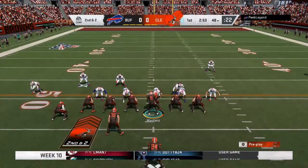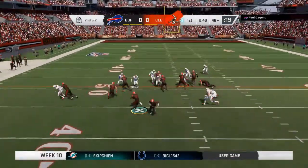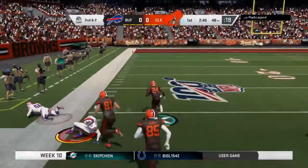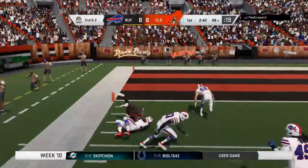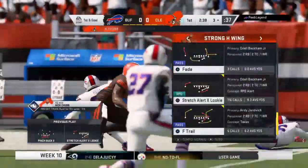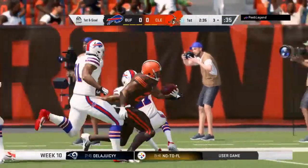Here's 2nd and 2. Mayfield hands it off to Chubb. He's got a first down and then some inside the 40. And he gets it all the way down to the 3. A big play that time out of Chubb. 48 yards on the ground.